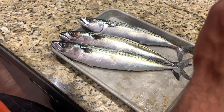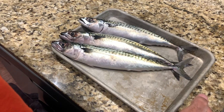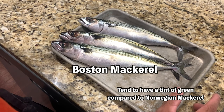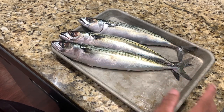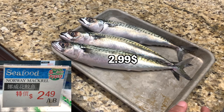So this is an Atlantic mackerel, and there are two kinds. They're the ones that come from Norway, which are the most popular you find everywhere at the stores and the farmers markets. And then there's the Boston mackerel, which are a little bit more rare to find at the farmers markets. Now, I've eaten the Norway mackerel many times, but I've never had the Boston mackerel, so I'm pretty excited to try it. It's $2.99 a pound, so a little bit more expensive than the Norway mackerel.